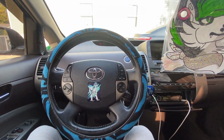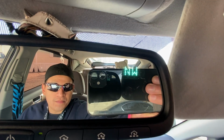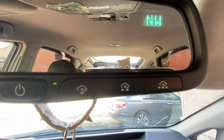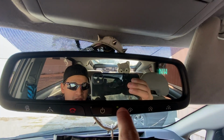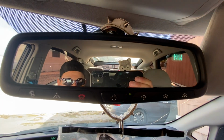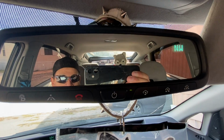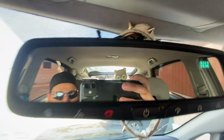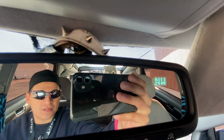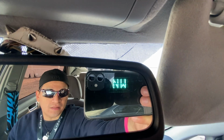You guys remember my previous video, but I did wire in this auto-dimming rearview mirror. It's got a digital compass. You guys can't really see it. Compass, temp, HomeLink, and the emergency assistance, which doesn't work, but the HomeLink does work. I haven't tested it yet, but the little green light turns on up there. And at night, this mirror illuminates these little lights down here. They illuminate blue at night, so that's pretty nice. So there's the compass, auto-dimming rear mirror with compass, no temperature feature, obviously.